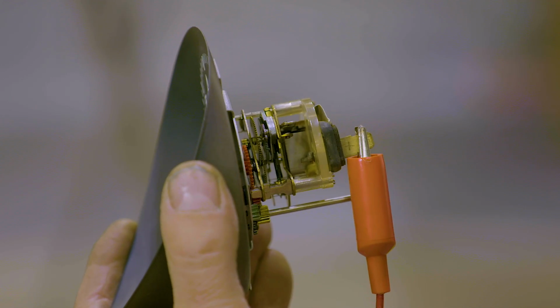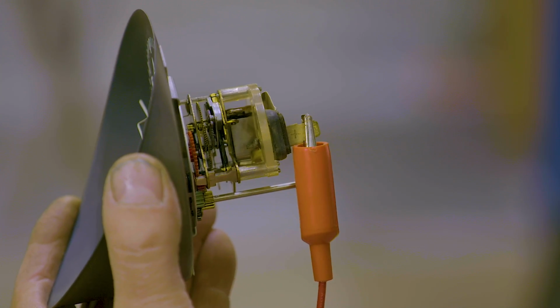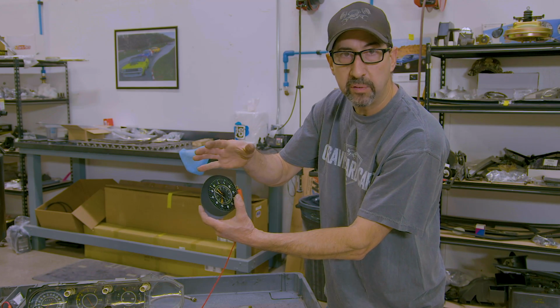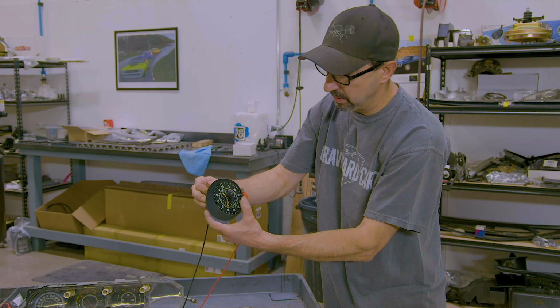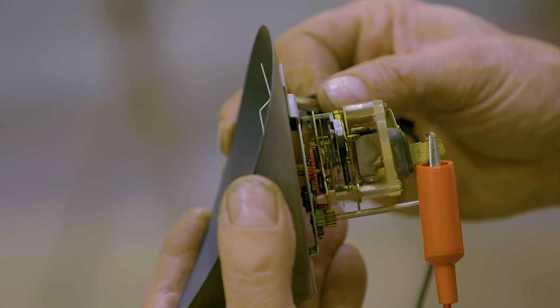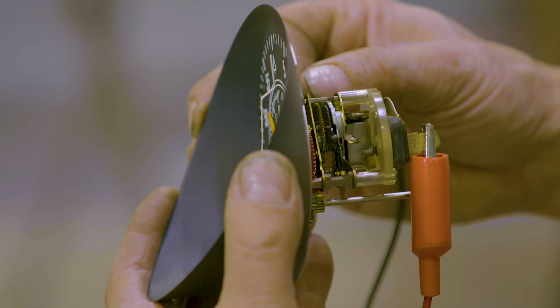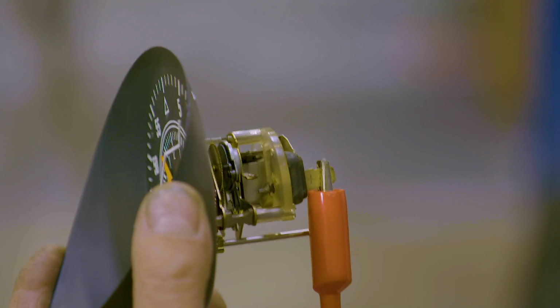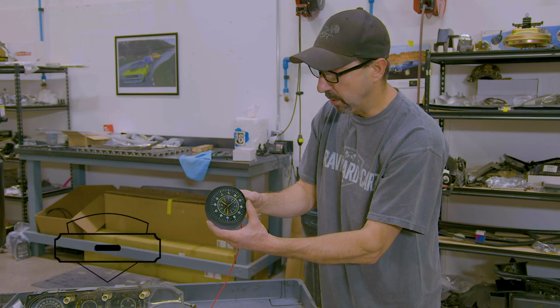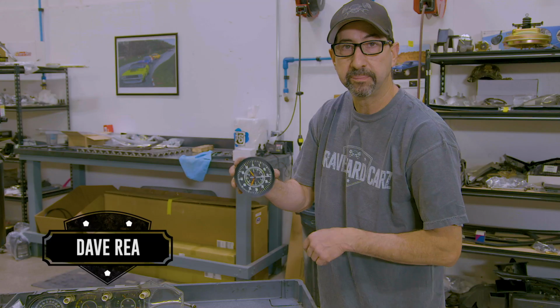So it's just like cleaning a set of points in a car. You could take an emery board, put it in there, clean up those contact points, put a little WD-40, a little lubricant in there, and free up those gears. And lo and behold, our clock started working just perfectly. So there's a little tip for you guys if you don't want to spend that ton of money, which they are really expensive to replace these clocks. You could try fixing it yourself. Hopefully it works out for you. And yeah, see what happens.